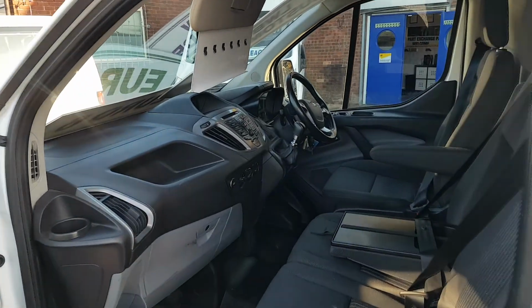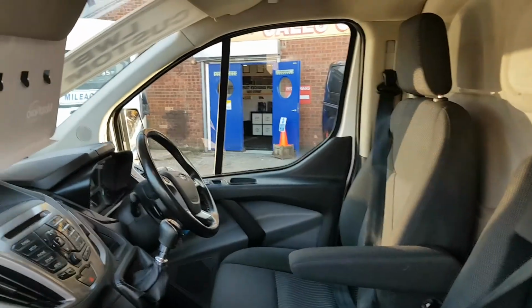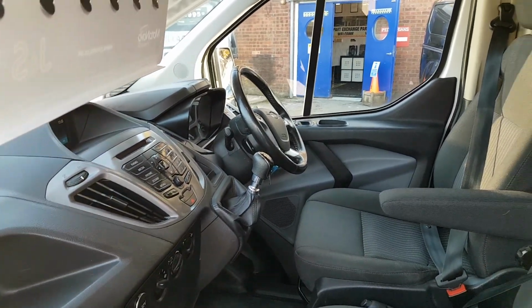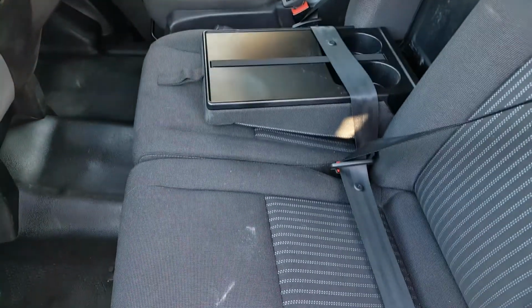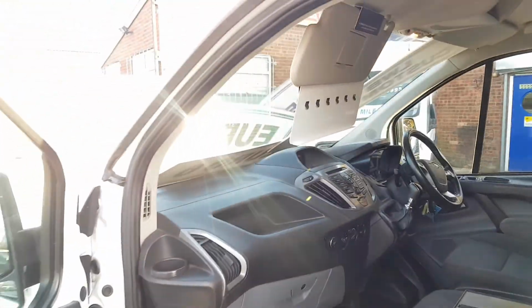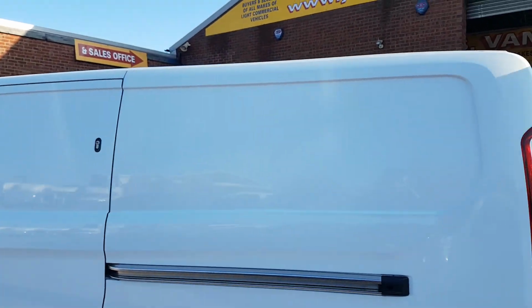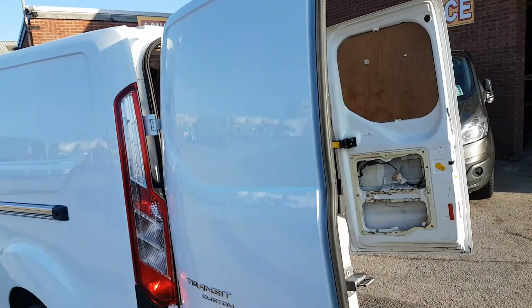The new reg is out now, so the company's just upgraded their fleet. We have the multifunction steering wheel, cruise control, Bluetooth, all nice and clean in the cab. Side door Chubb locks fitted on the side doors there, security locks, and on the rear door.